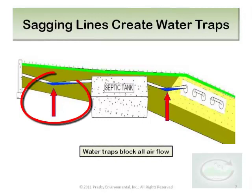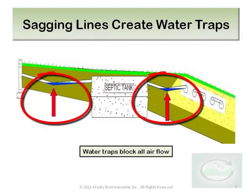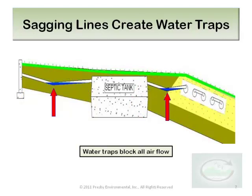A less obvious problem is sagging lines to and from the septic tank. This can occur after a new installation where the soils have settled or the line may have been driven on. The result can be a water trap, which again will stop all the required airflow. A draft test is the easiest way to determine if this is the case.